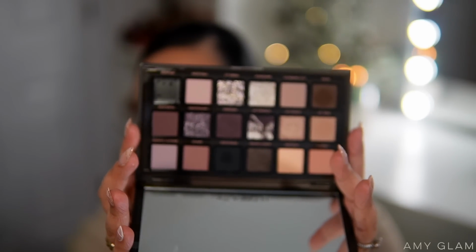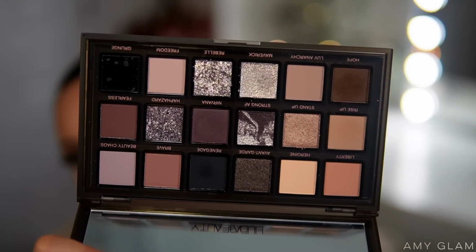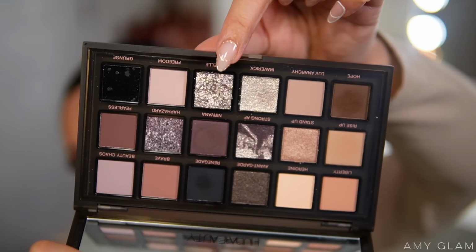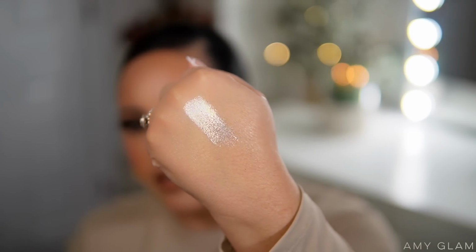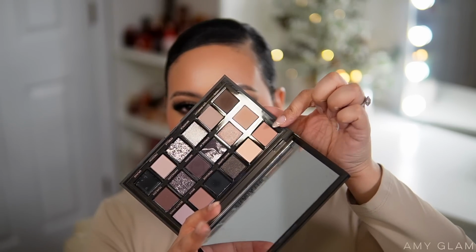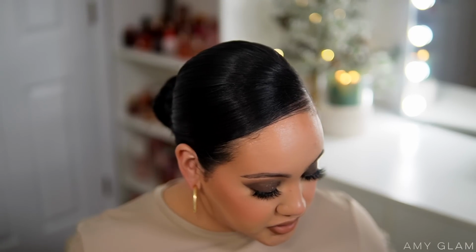I just posted on Instagram the look that I did with these eyeshadows. Let me get it closer so you guys can really get a good look at it. This shade right here, out of this world. It is so beautiful. It has like little, almost like lilac reflex in there, and it looks so beautiful. Look at that. I'm dying to do a more classic look with these shades over here, so that's probably gonna be the next thing that I use this palette for.